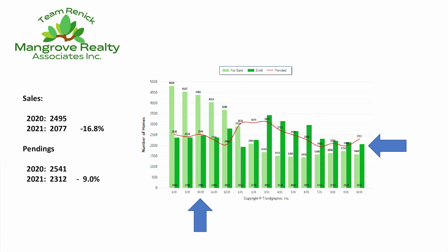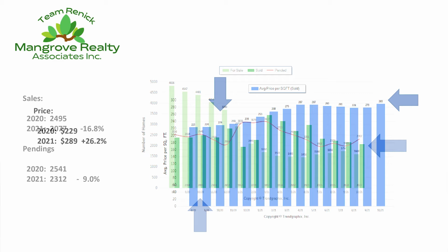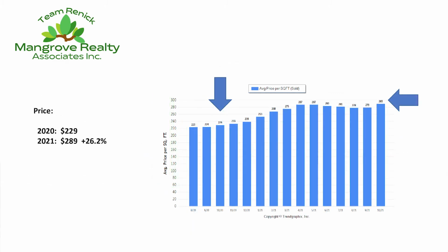Both are significantly down. But when you look at the chart that's on the screen, you see that this year is staying a little bit more constant when we compare month to month. But over last year, that's where we see the shortfall. When we take a look at price, it's the same thing. Price is up significantly from last year that I reported at the opening of this video. But when we look over the past few months, it's staying relatively consistent, but much higher than last year. Where is it going to head?